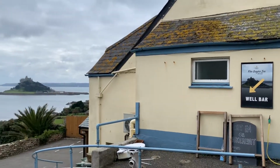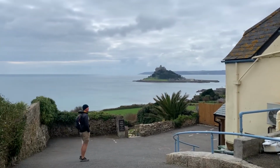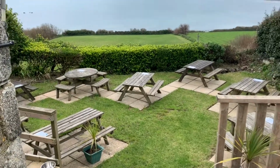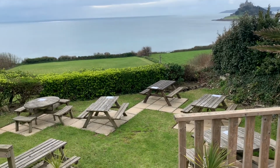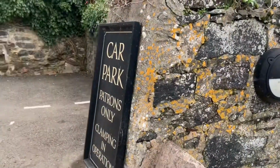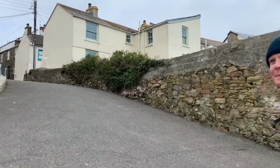I think I'm coming back here when it opens. Look at that view. Stunning. You've got a lovely seating area overlooking the mount. Oh, we're definitely coming back here. So this is called the Fire Engine Inn, which is quite unusual. We'll have to find out why it's called that. Maybe someone will know. You never know.